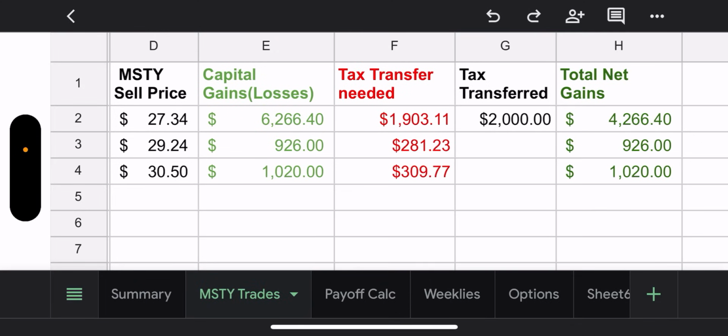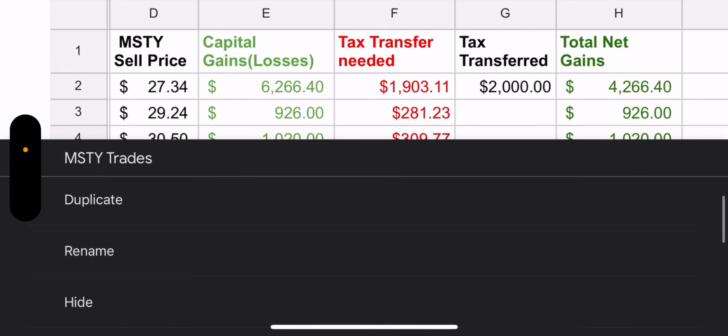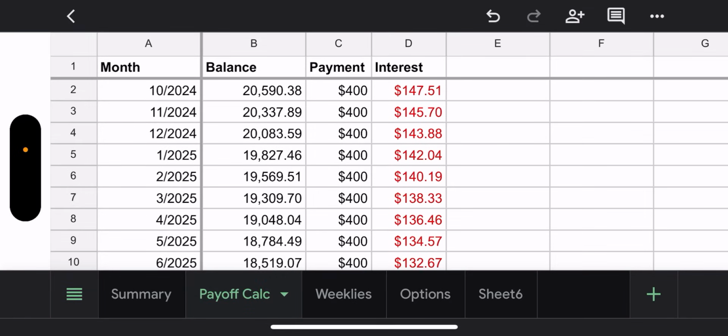Which again, I just wanted to share that with you one more time. So MSTY, you can make money one way or the other, and it's pretty nuts. So let's hide that tab. We can move on from that.